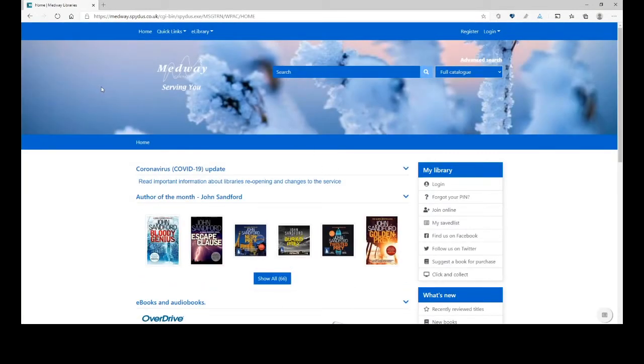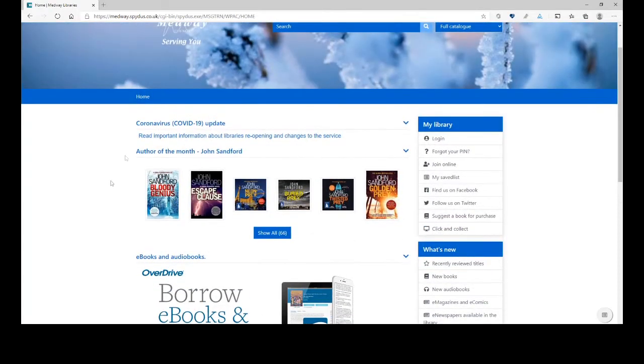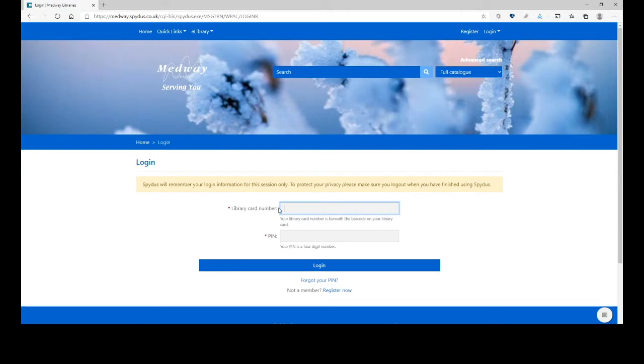So we are transferred to the library catalogue. That's where we find everything that we would like to find. So all the books, all the DVDs, everything will be sitting in this database, in this catalogue, and we can look at it. Now, just to make ourselves familiar with this catalogue, we can also log in straight away. And that's what I'm going to do, because from here, I can do all sorts of things from my library tab, which is on the right-hand side. So we'll click on login and I'll put my library number.